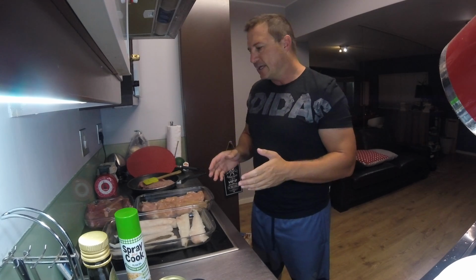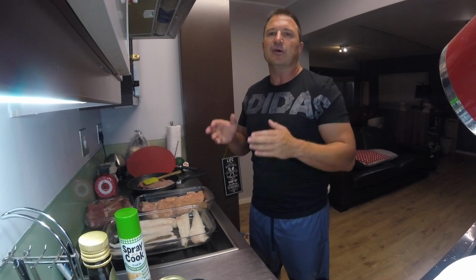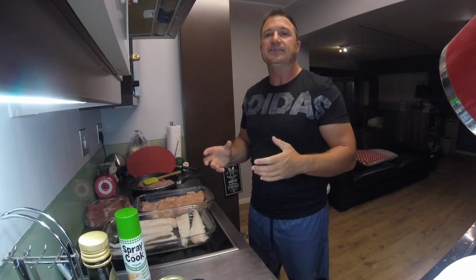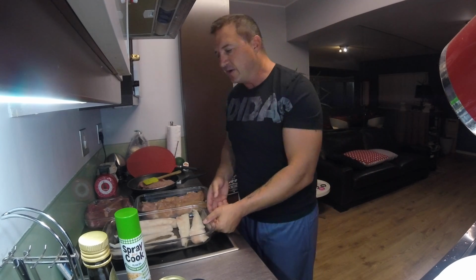The whole idea is I also believe in a variety of food. You shouldn't be eating the same thing all the time. Different protein sources, different sources of vegetables, different sources of carbohydrates. I like to mix it up. So tonight I've got some of the protein sources that I generally like to use.